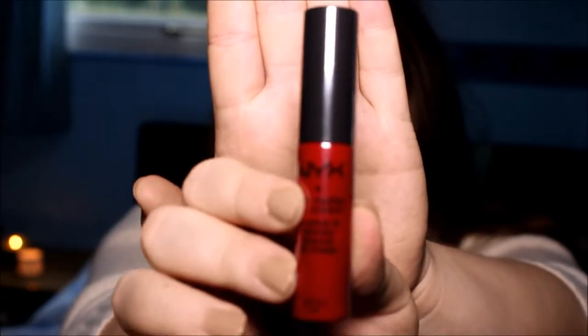The last thing I got was from NYX, which I believe is new to Feel Unique. And this is one of their matte lip creams, in Monte Carlo. These were selling out ridiculously quick. They were $5.99 or $5.59, I can't remember.